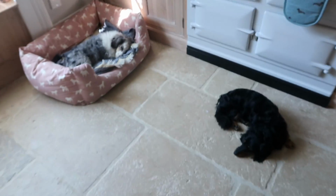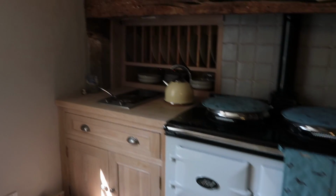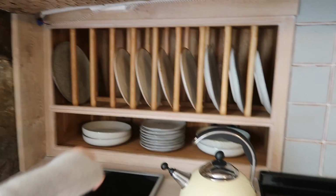And then the little boys love hanging out here because it's so nice and warm by the Aga. And I'm really pleased with how this looks now, with all the plates stacked in there, and then our most used bowls and side plates.